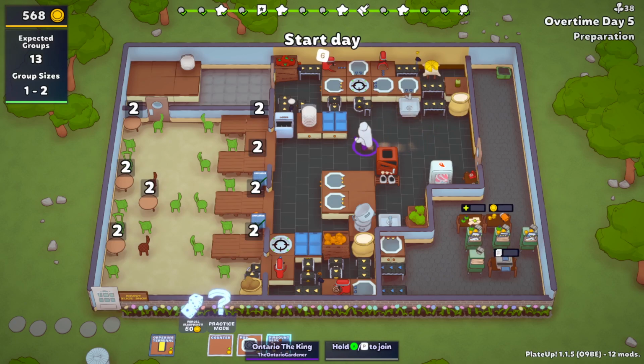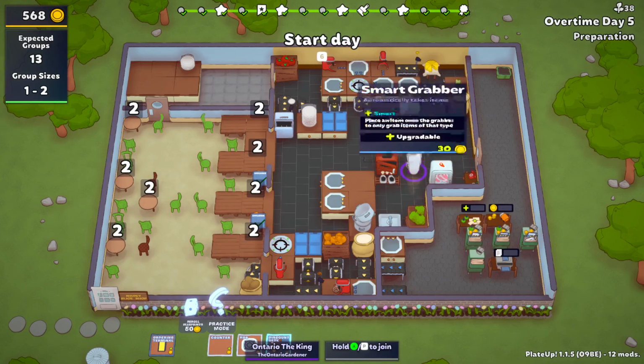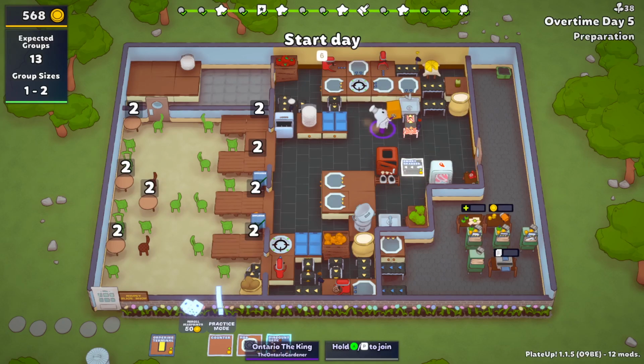So we'll need a smart grabber, which we can actually just take this one, of course. And we can just take... I guess this is a smart grabber too, isn't it? Actually, we don't even need this one here. We could use a regular conveyor belt. You save a conveyor belt, right? Like that. And then what we'll do is put a regular grabber up here, because it wouldn't matter, would it?